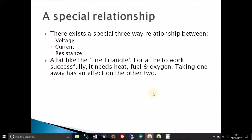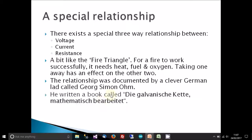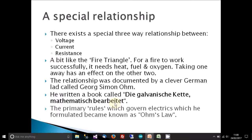And electricity has a similar sort of thing. Voltage, current, and resistance relate to each other closely. This relationship was documented by a clever German lad called Georg Simon Ohm, who wrote a book called Die galvanische Kette, mathematisch bearbeitet. The primary rules which govern electrics, or electronics, which he formulated became known as Ohm's law.